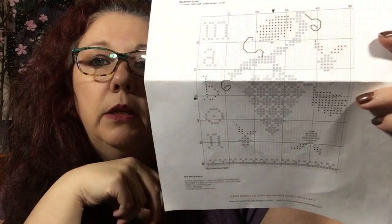the Mabon piece has grapes, and I saw someone in the Stitcher's Coven and also on Instagram, and I cannot for the life of me think who it was, did an apple instead, which I thought was brilliant because that is the time of year that I associate with apples. So I really loved that idea, and I think I'm going to borrow that and do an apple myself rather than the grapes.